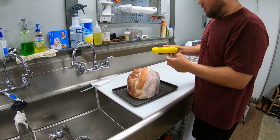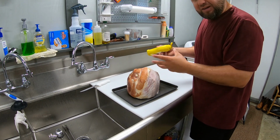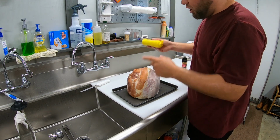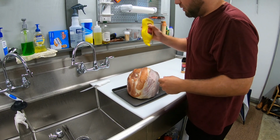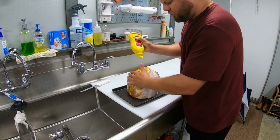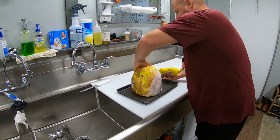Plus, I think once the mustard actually evaporates, the liquid all goes off, it leaves a fantastic spice and flavor on there. And if you're one of those people that doesn't like mustard, don't worry, it does not taste like mustard at all by the time you get done smoking. I've never had anybody ask, is there mustard on this? It tastes like mustard? No. Once you're done, it's good.